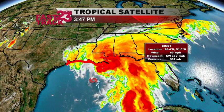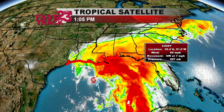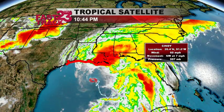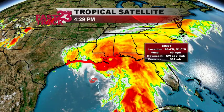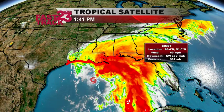Tropical Storm Cindy actually a little bit stronger. Winds up to 60 miles per hour, which is rather surprising due to the fact that there's so much wind shear on the storm. Notice how most of the deep convection is well to the north and to the east of the center of circulation. The center is kind of exposed on the southwest side.